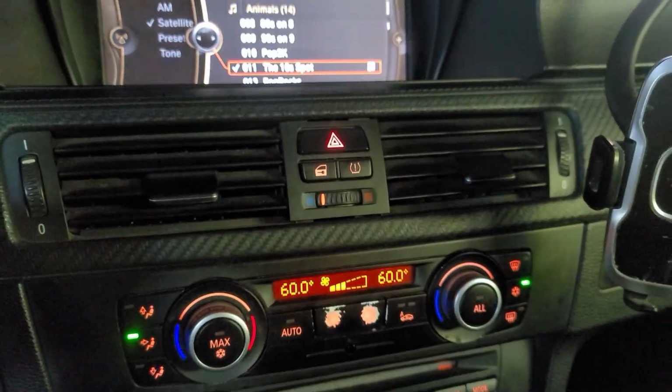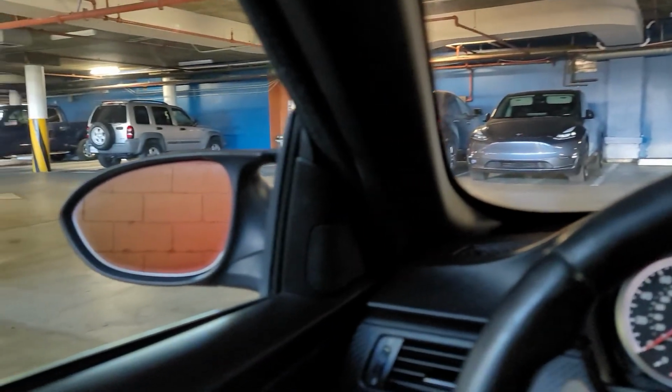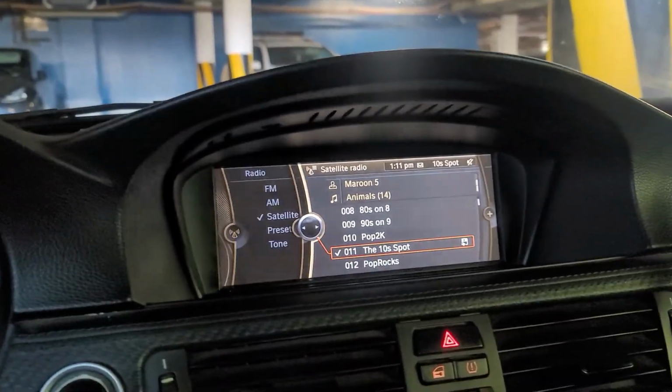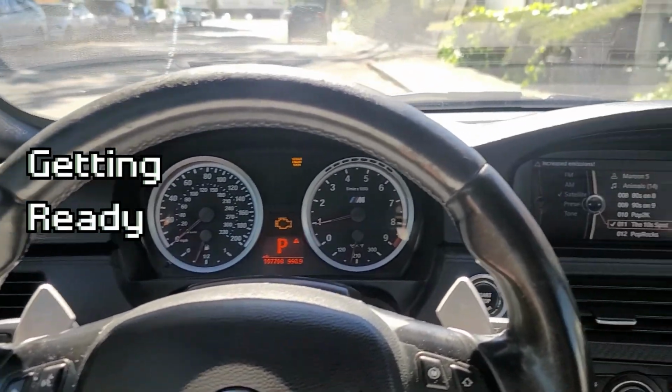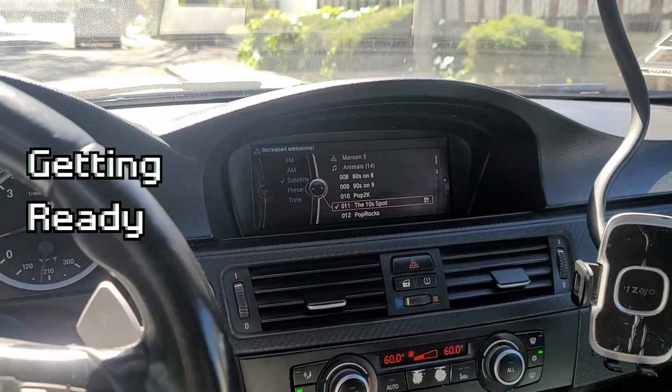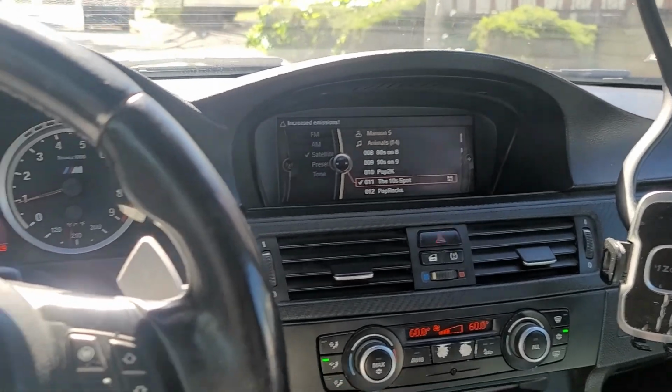Looks like some motorcycles are pulling in. It's making the alarms go off inside this garage. But anyway, guys, we are outside of the parking garage right now. Sorry about that. There were some motorcycle guys making really loud noises inside.